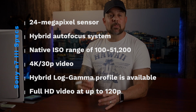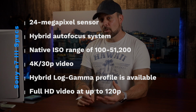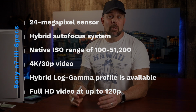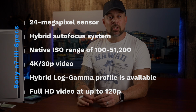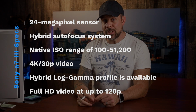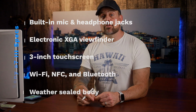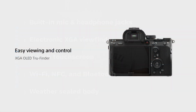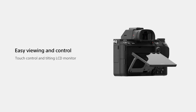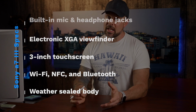4K 30p video at 60 megabytes per second or 100 megabytes per second, and using the full width of the sensor. The sensor collects about 2.4 times the needed data for 4K, so the oversampled video is very high quality. Hybrid log gamma profile is available, so is S-Log2 and S-Log3, Zebra's, proxy recording, and gamma display assist. Full HD video up to 120p. Built-in mic and headphone jacks, and of course the electronic XGA viewfinder with 2.3 million dots of resolution. It has a 3-inch touchscreen, and that tilts and has about 0.924 million dots of resolution. Wi-Fi, NFC, and Bluetooth, and it is a weather sealed body.